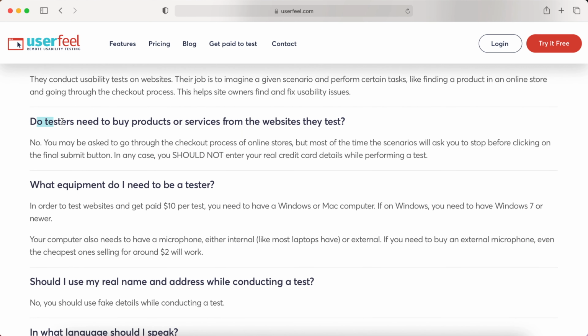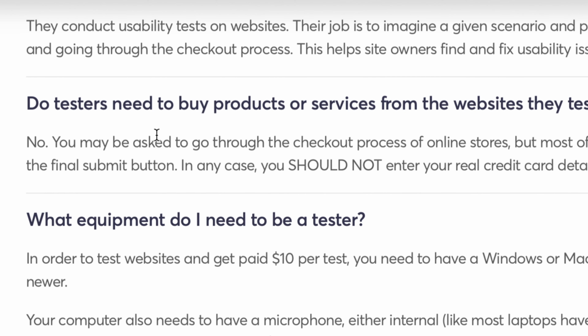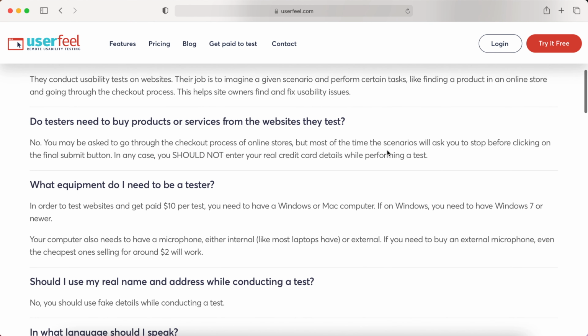Okay, do testers need to buy products or services from the websites they test? The answer is no. You may be asked to go through the checkout process of online stores, but most of the time the scenarios will ask you to stop before clicking on the final submit button. In any case, you should not enter your real credit card details while performing a test, guys. And this is important, guys.